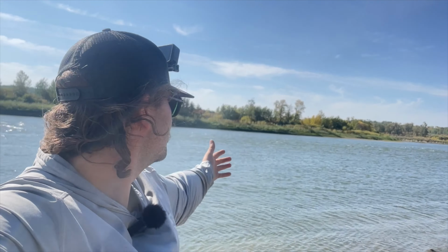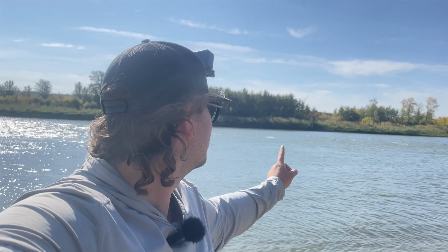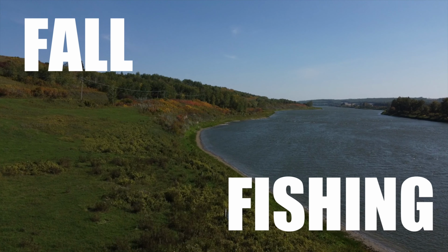Today, we're fishing the North Saskatchewan, and the river has a little walleye chop. You know it's windy out when the river has white caps. But anyways, we're gonna call this the start of fall fishing because the leaves are already starting to change color.